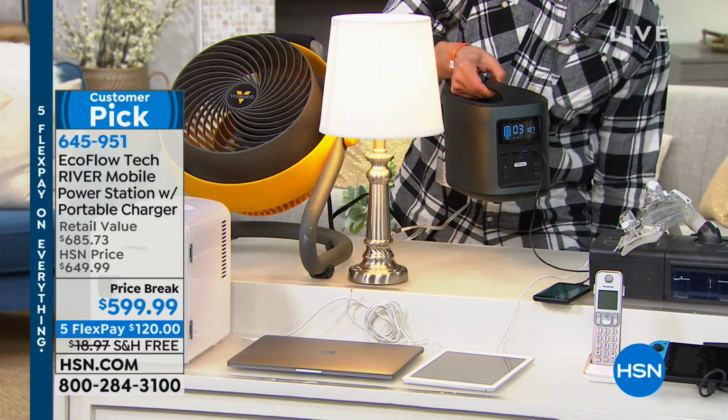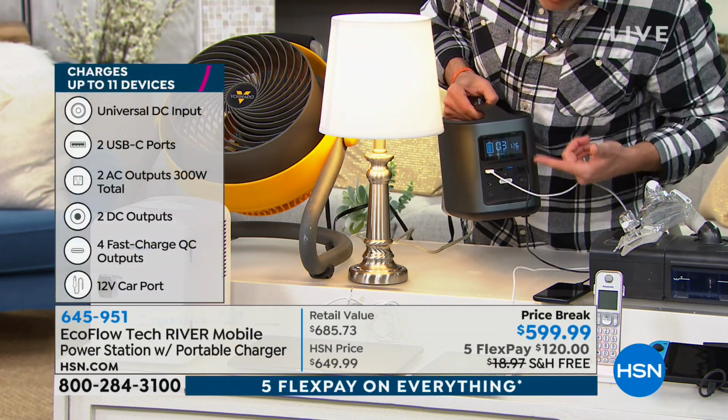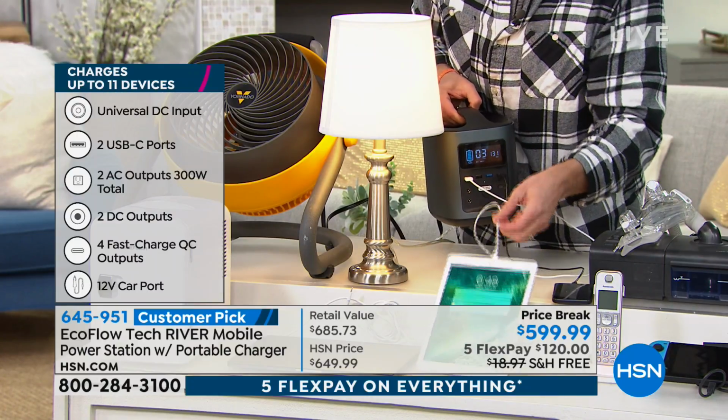What about our iPad? We need to stay in touch, do a little work, so let's go ahead and plug in our iPad. 11 ports, these are our 4 USBs. Can we see that there? The iPad just came on.